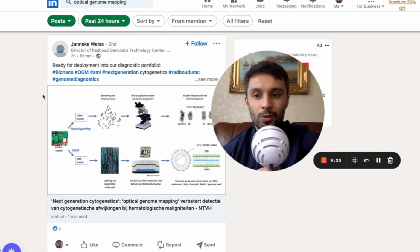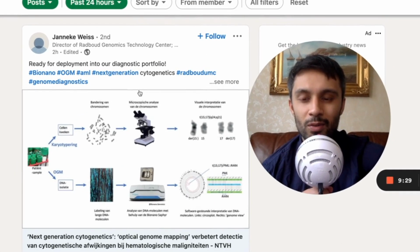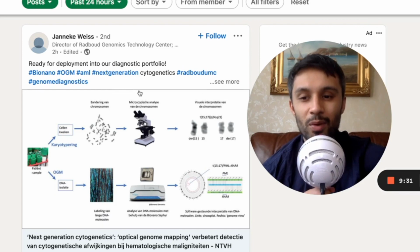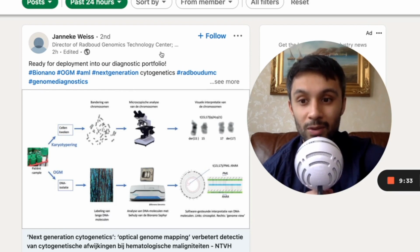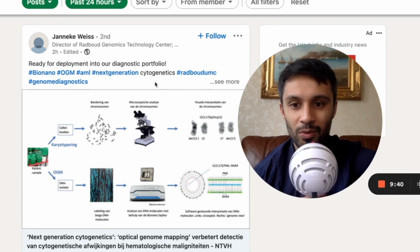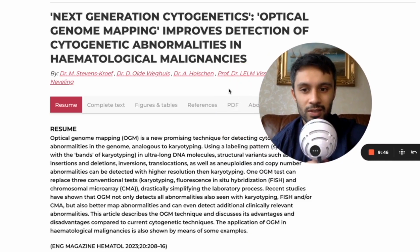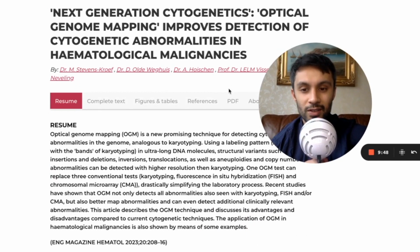Anyways, there's still continual progress in the field of genomics. And you can see here, this is Janneke Weiss on LinkedIn, the director of Radboud Genomics Technology Center. They said it's now ready for deployment, their Bionano optical genome mapping system, and they've added it to their diagnostic portfolio, cytogenetics. Again, the area that's being focused on. This is over in the Netherlands. This article's in Dutch, so I translated it back to English.